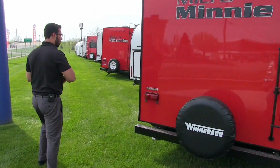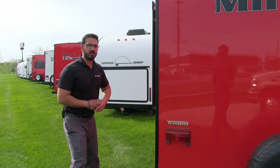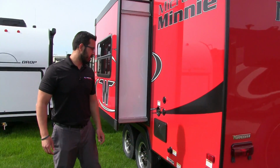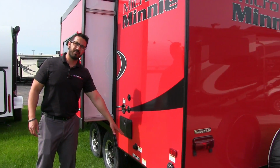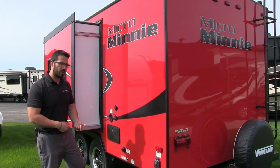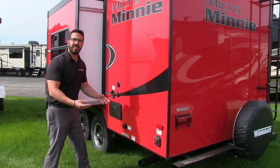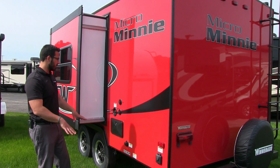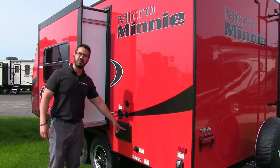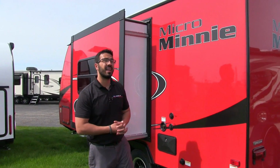It is absolutely gorgeous. Come around to the off-door side here. You'll see your 30-amp detachable plug right there. You also have a black tank flush on this coach, so rather than taking a hose and sticking it down the toilet to wash out your black tank, you can just plug it in right there. The black tank has sprayers built in. It will wash it out for you. You also have satellite cable hookup and an outside shower right here with both hot and cold.